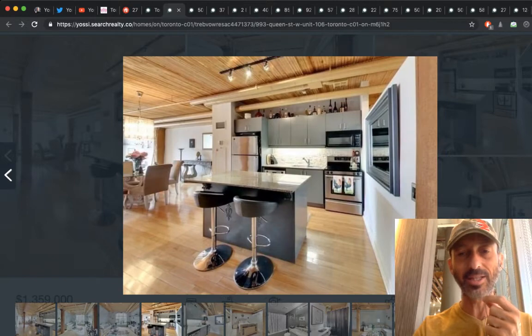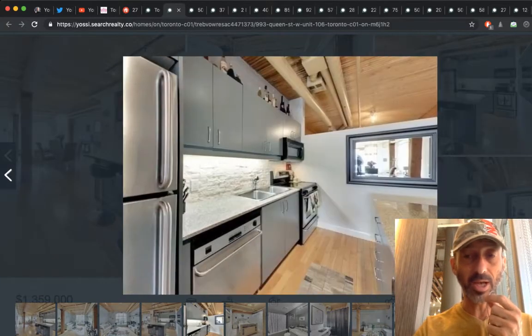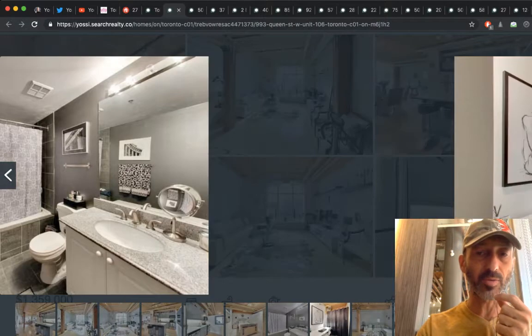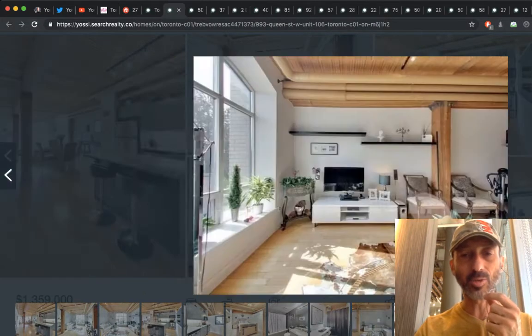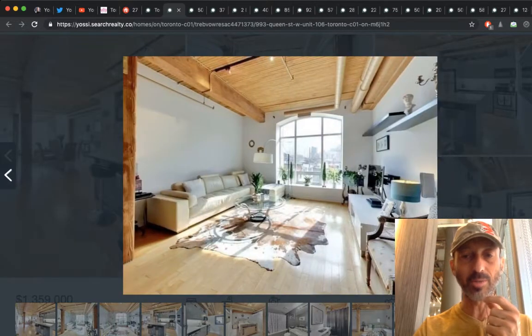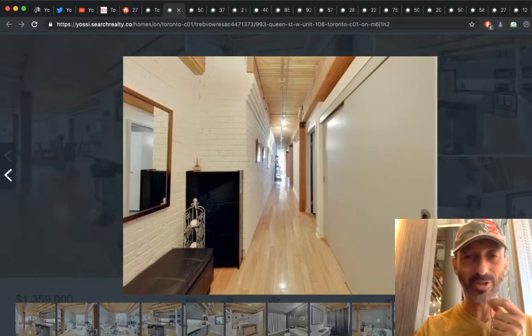Obviously, they made some candies in there, probably other things. And this is a hard loft conversion that was done some years ago, and of course, all kinds of renovations throughout the years. This is what you get. This is a very unique property. You're literally just across the street from Trinity Bellwoods, my favorite park in the city, of course, and yours too.